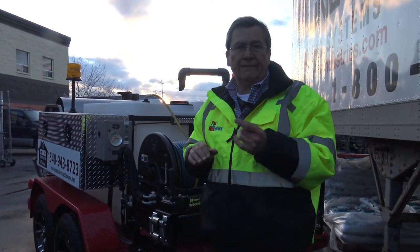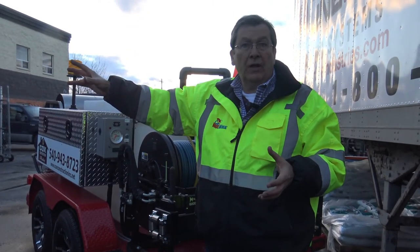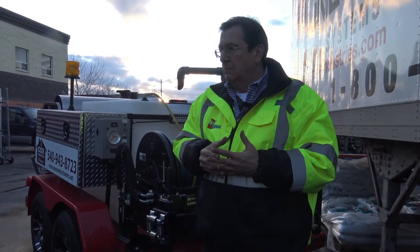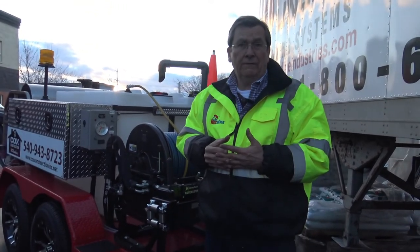Our powder coat guy's first class. We've been through his plant. We've been through all these other plants. They're ISO certified, ISO 9000 certified, and everything on here is US made except for one or two components. So that's the way we like it. That's the way we're going to keep it after 35 years.